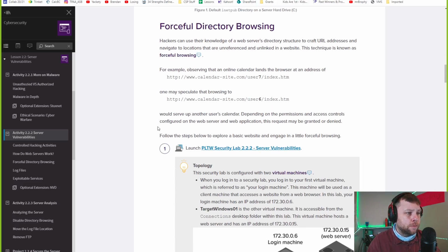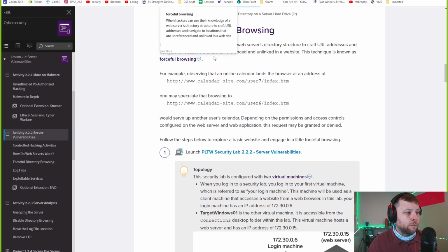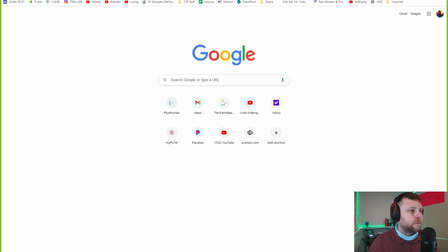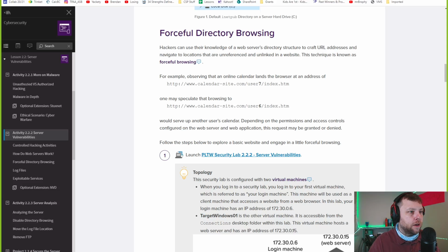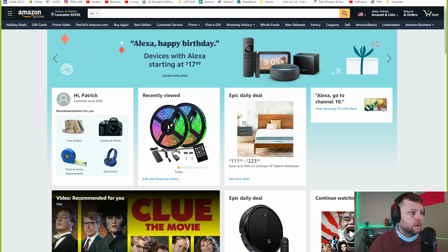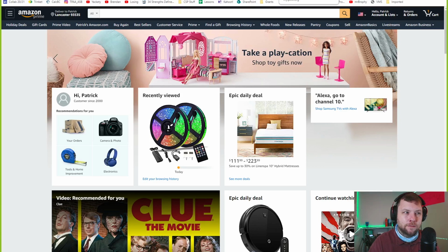Hackers can use their knowledge of the web server's directory structure to craft URL addresses and navigate to locations that are unreferenced. All right, so this is forceful browsing. Here's the idea. You go to Amazon.com. For example, observing the online calendar lands the browser at a particular address. I can go to a school's website, maybe I go to Amazon, right? But there might be other areas in Amazon that, if you put different things at the end of that address up here, you aren't supposed to access, but they're kind of hidden.